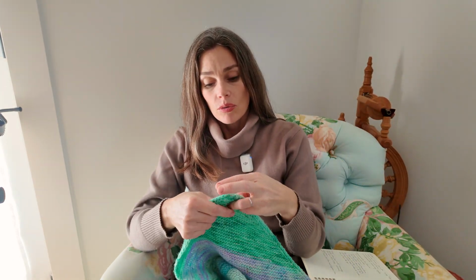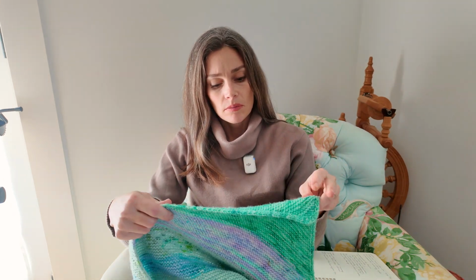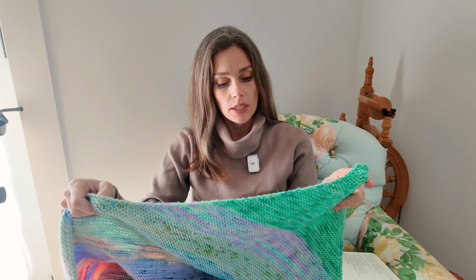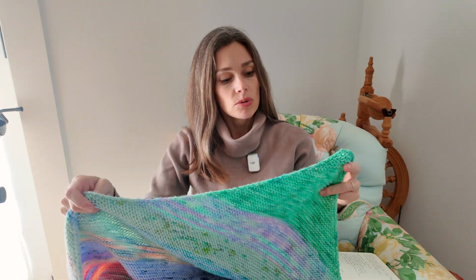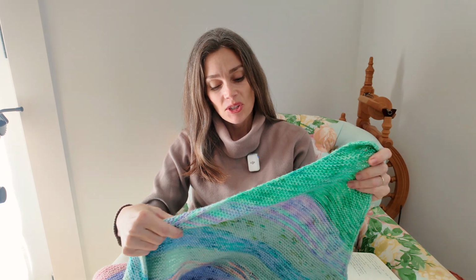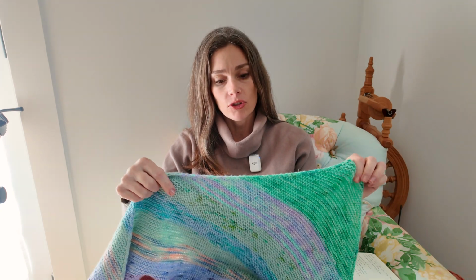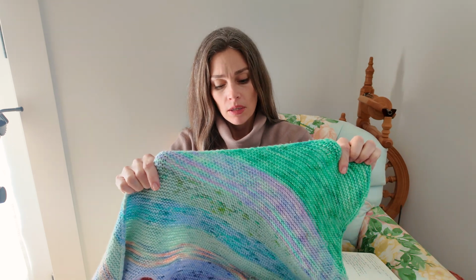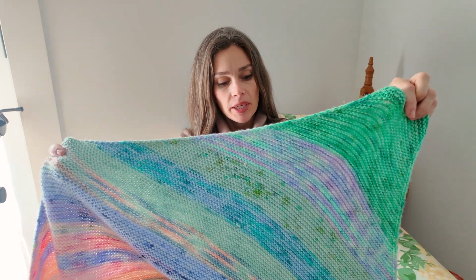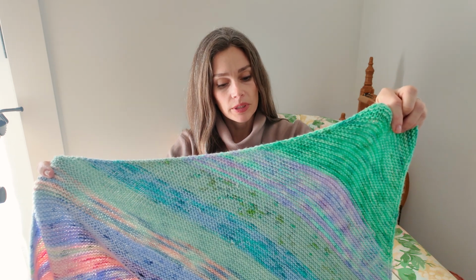So I think I used a US 7 on this. I usually use a US 6, which is a 4mm for a DK weight yarn. But since this was garter stitch, I didn't want it to be too tight. I wanted it to be really squishy. So I used a US 7, and I used my Addi interchangeable needles, which were great. I use Addis on all of my knitting, and they worked really nicely.